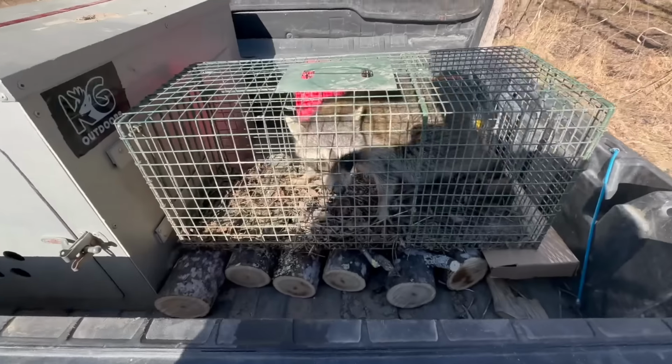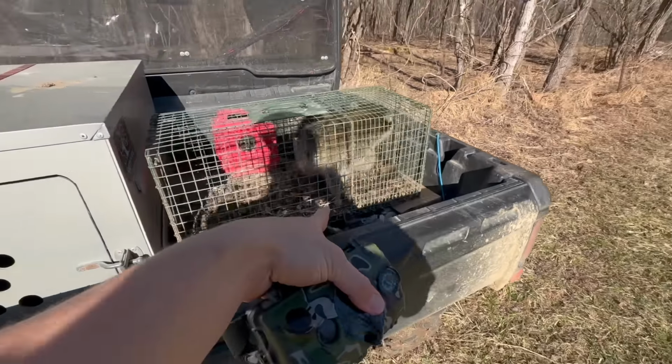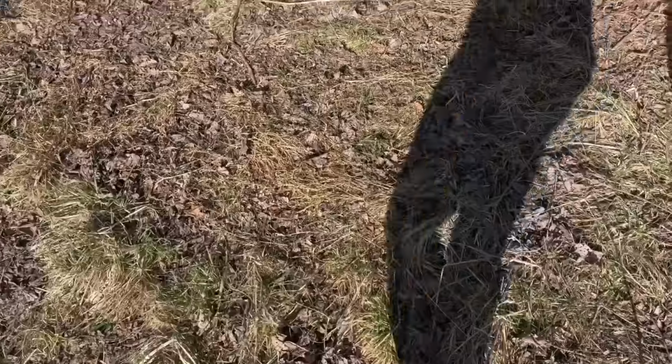Be careful with where you put them because they can stick their arms through the little holes and they'll use their hands and just pull on everything. So don't set it next to anything important because he will destroy it.